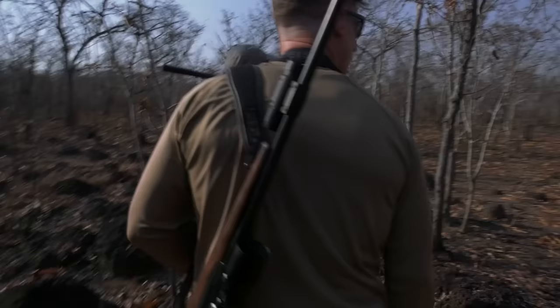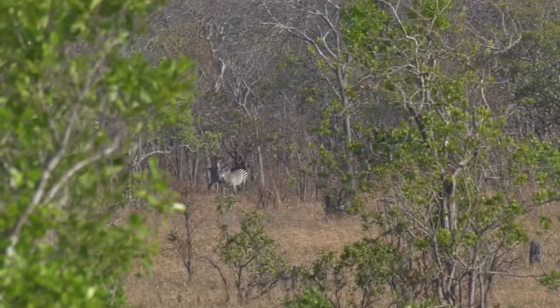They're running away. Yeah. The wind was like that. Yeah. And then it turned.